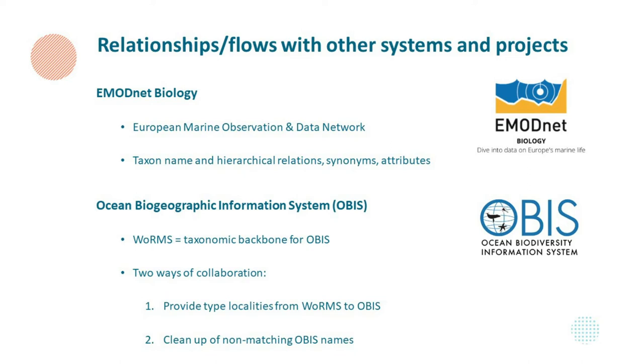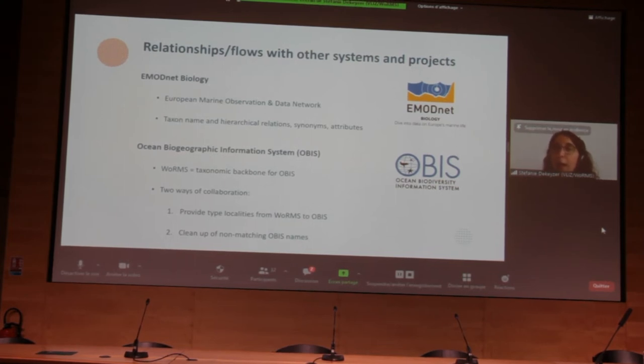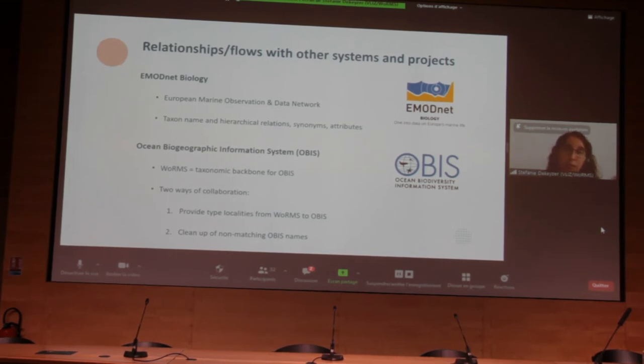takes the taxon name and higher relations, synonyms, and attributes from WoRMS and displays it in their data system. OBIS uses WoRMS as the taxonomic backbone, and there's two ways of collaboration there. So WoRMS provides type localities to OBIS, and we also clean up the non-matching names of OBIS. So all the names in OBIS that cannot be matched, the marine names that cannot be matched to WoRMS, we try to annotate them, either if it's a name that does not exist or it's a terrestrial taxon. So we have a list of these non-matching names.